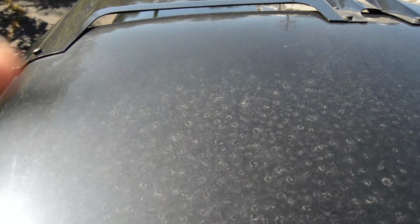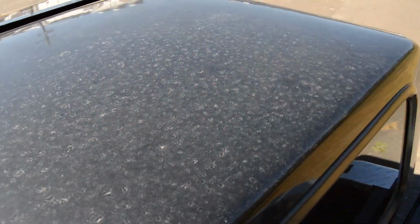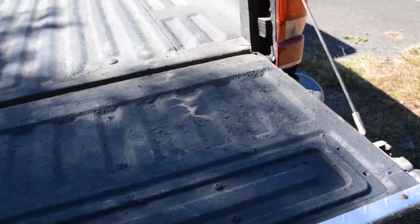If you guys look, the roof, it's a little dirty now, but the paint on the roof seems to be pretty faded at this point, probably because it's a 22-year-old truck. So it does have a little bit of faded paint on the roof, but again, not too bad.